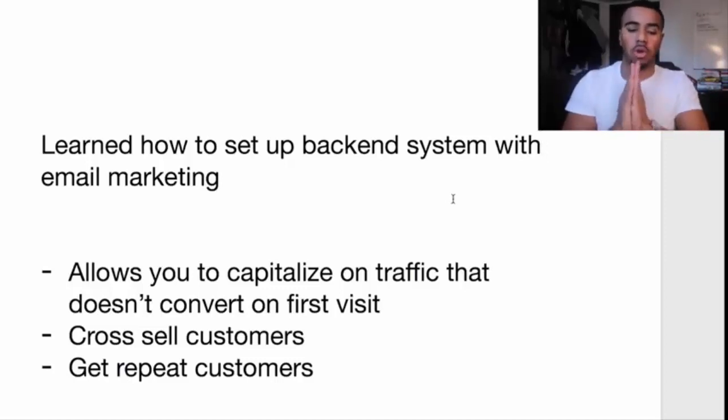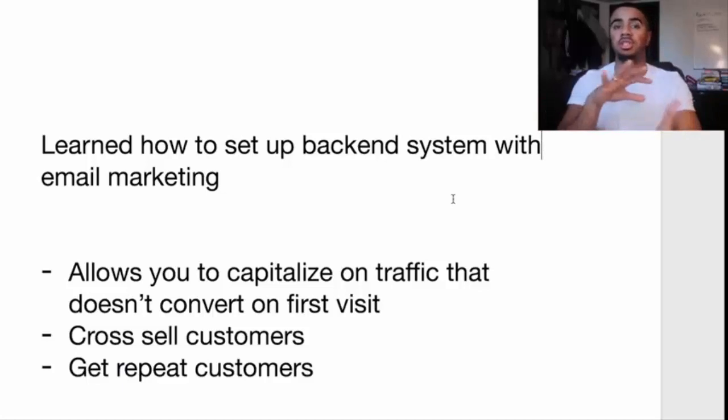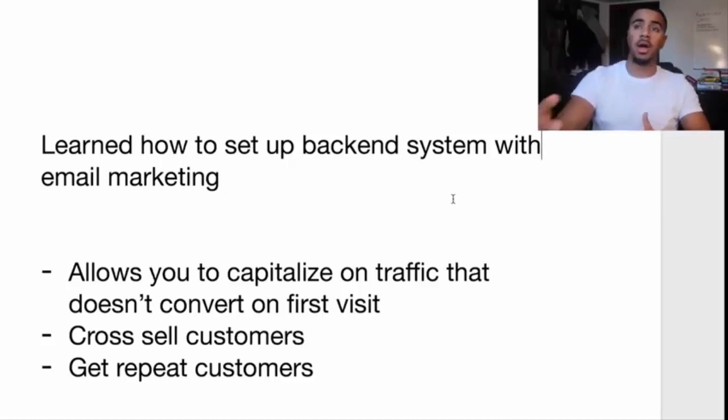For those of you guys that don't know what cross-selling is, it's simply where when a customer buys one product, you can then offer them a cross-sell product, which would be a product that may be similar in some form or way, but another product that you have to offer from your store. So if somebody came and bought leggings, maybe you might want to offer them a bra, just other kinds of products that you have available, right? So you're able to cross-sell through emails, and you're also able to get repeat customers, which is obviously huge.